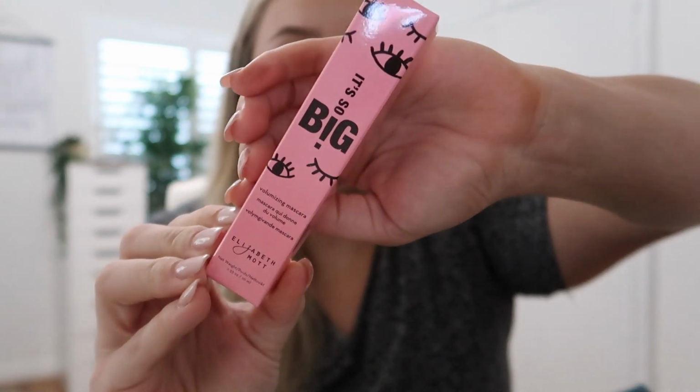And then the last thing in the box was a mascara. It's the It's So Big Volumizing Mascara from Elizabeth Mott. This, I've never tried, but this is actually the same brand. You guys remember that bronzer I was talking about? Was it yesterday or day before in Vlogmas? I got the Elizabeth Mott bronzer, which is actually what I'm wearing now. I really like it a lot.